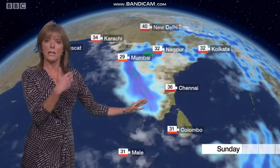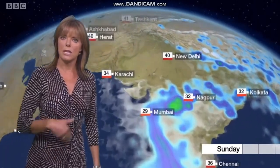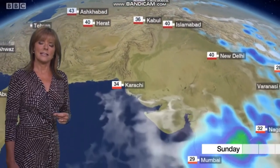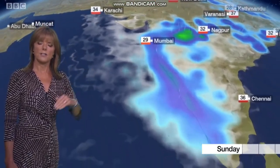We've also got some heavy rain generally along that Kerala coastline and still moving up through the Bay of Bengal, affecting Bangladesh and Myanmar. Now to the north of that, it's all about the dry, settled and pretty hot weather as well. We've even got temperatures in Astana in Kazakhstan at 30 degrees, but that blue sky and sunshine and heat extends further south. All the Stans we're looking at around the high 30s, low 40s.